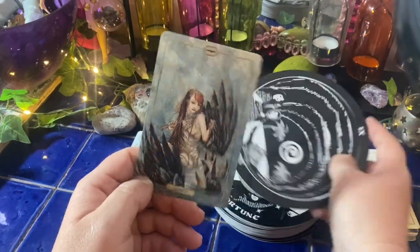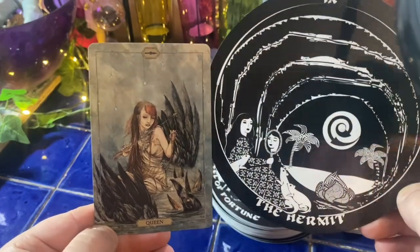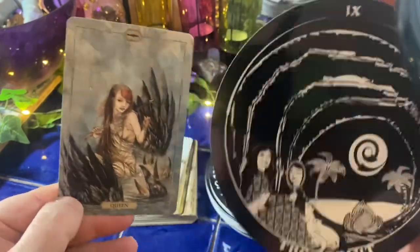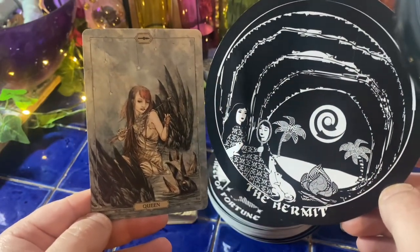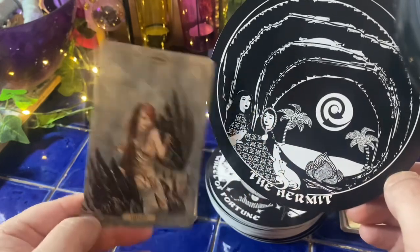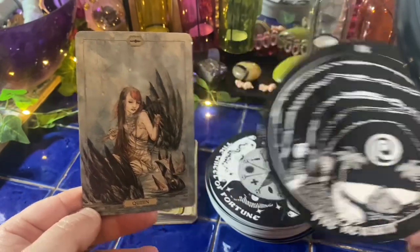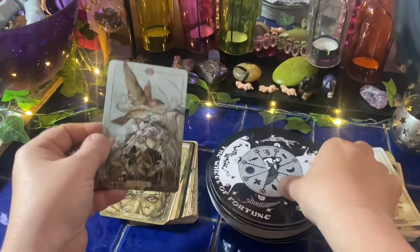Let's take the Queen of Swords with the Hermit. Again, I like this pattern here, it almost looks like the feathers. There is a synchronicity with the patterns that are being made, and looking in the mirror, it's like the truth of things with the Queen of Swords. All right, let's take this one.